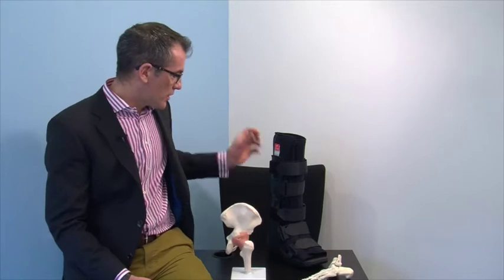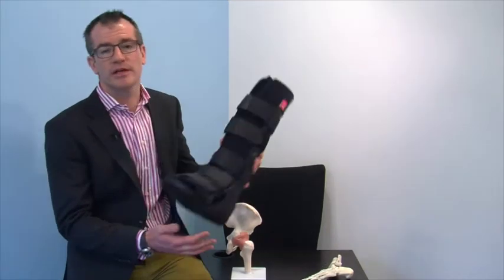You can start driving again when you can comfortably perform an emergency stop and use the clutch. Obviously you can't drive if you're still being managed in a boot, unless it's your left leg and you've got an automatic car. You can return to work when you feel comfortable and sports can be resumed at 6 weeks. Bear in mind though that pain and swelling can be ongoing when you resume impact activities. I'm now going to hand you back to Lucy, who will guide you through your rehabilitation.